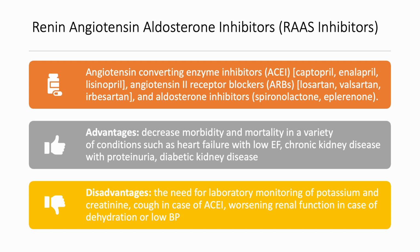Advantages: they decrease morbidity and mortality in many conditions like heart failure with low ejection fraction, like patients with chronic kidney disease in case of proteinuria, and in diabetic kidney disease. Disadvantages: here you have to really monitor labs. You can get high potassium, you can get elevation in creatinine. In case of ACE inhibitors, cough is seen in up to 15% of patients. You can have worsening kidney function in case of, say, renal artery stenosis, dehydration, or low blood pressure.